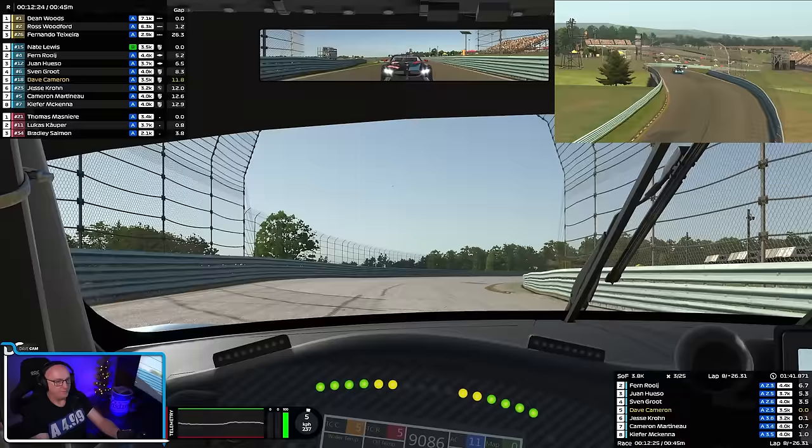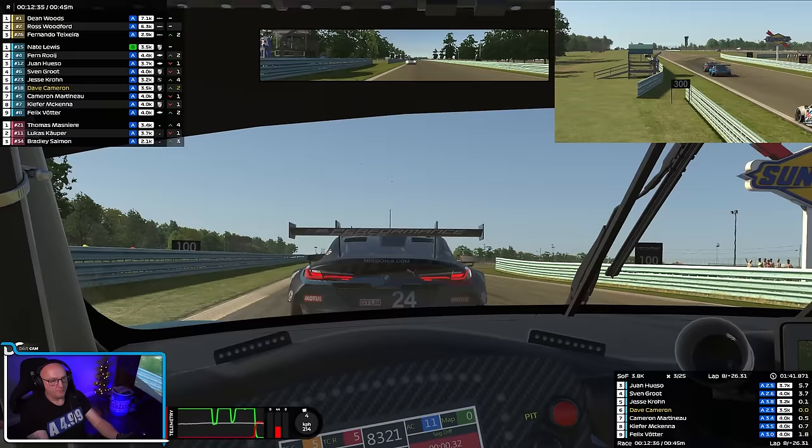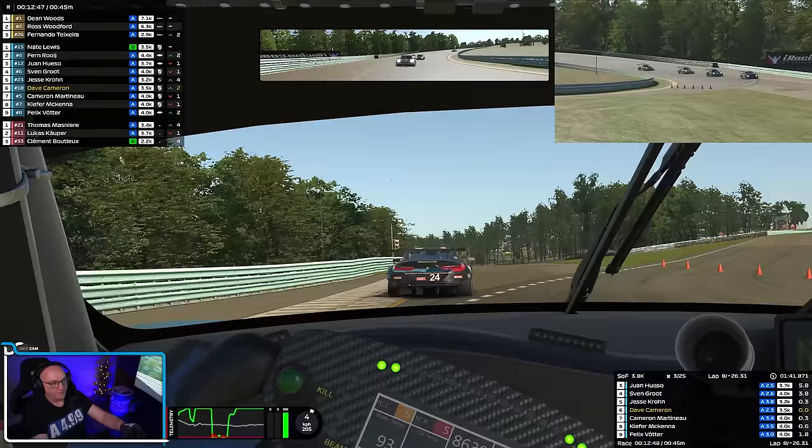Car right. He's quicker than me. And you can have it. Hold your line. Right side's clear. Try and stay in his draft if we can.